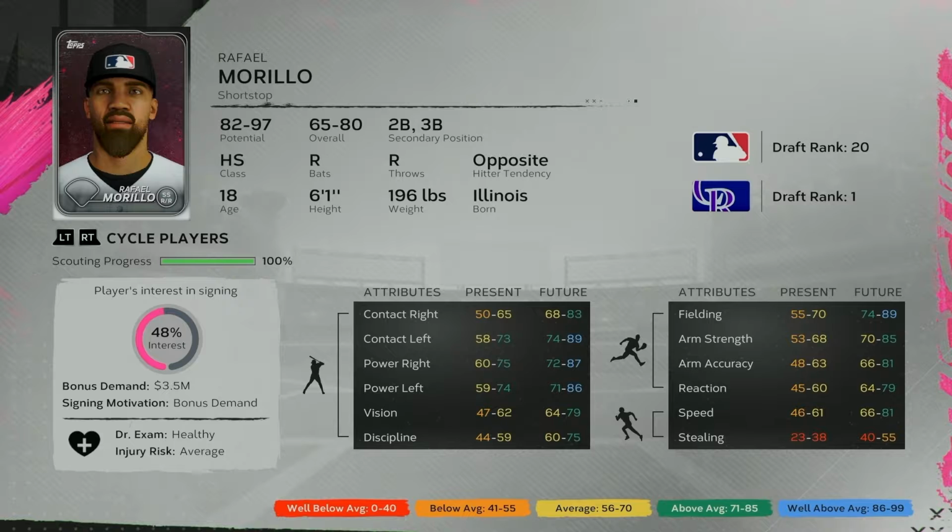His bonus demand isn't super high. Injury risk is average, so we'll see where that lands. I feel like average injury risk in this game has a very wide spectrum of where that could land on the durability scale, but that's probably the only hole you can really poke in his game, other than the fact that he's a shortstop who has no speed. So I don't know if shortstop is his long-term position. You can play second and third as well.